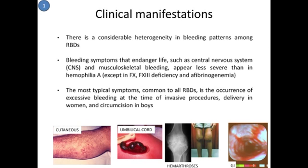There is considerable heterogeneity in this group, and bleeding symptoms like CNS, cerebral bleeding, hemarthrosis and hematoma are very frequent in factor 10, factor 13, and some afibrinogenemic patients. But the most typical symptom, common to all rare bleeding disorders, is excessive bleeding at the time of invasive procedures. That's very important for those who do not have bleeding during their life but are going through surgery. You have to pay attention to how you treat these patients, as well as delivery in women and circumcision in boys affected with this type of disorder.